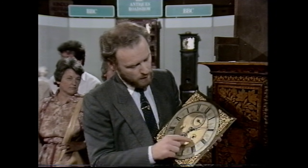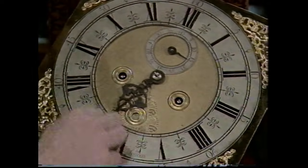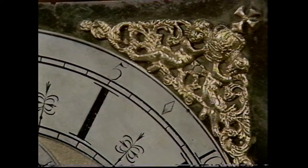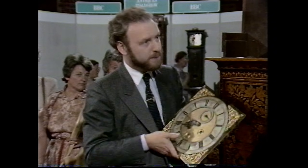The ringing of the winding holes, this cutting of circles into the winding holes, and if we can move on, this engraving of flowers, rather elaborate, around the calendar aperture. And again, these spandrels with the cross and the crown and the cherub. Typical bold numbers, typical of the period.